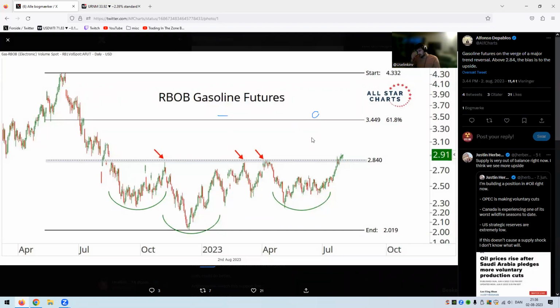This is the RBOB gasoline futures. I don't know exactly what this is. I haven't been using that before. Gasoline futures on the verge of a major trend reversal above the 2.84. The bias is to the upside. And again, like we just talked about before, the inverted head and shoulders, you can see it here. You can see it here clearly.